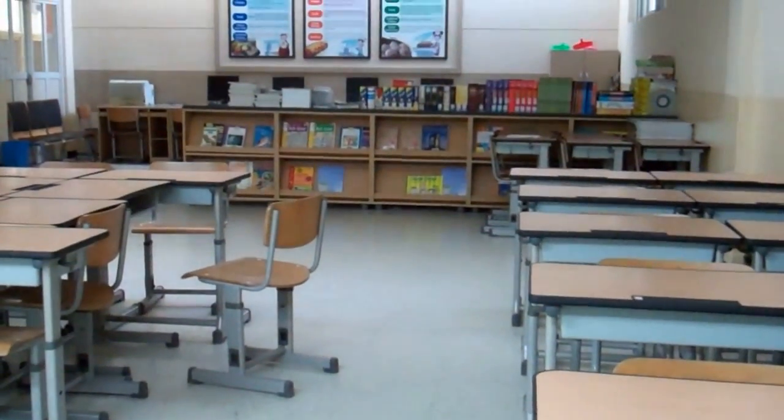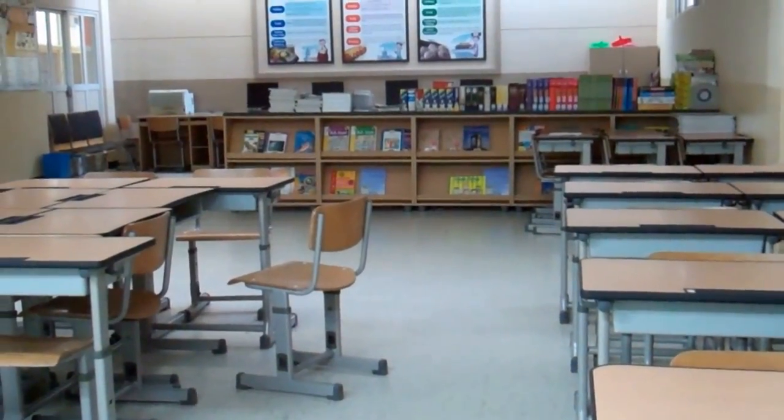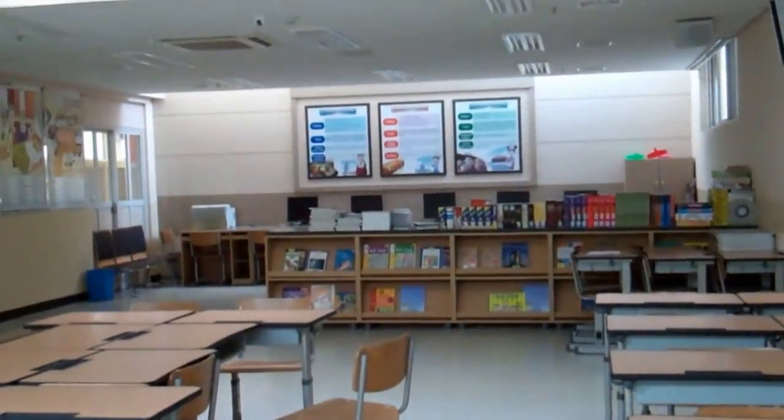It used to be an old storage room, and it's about 3 or 4, 5 years old. Most English classrooms in Korea are just like regular classrooms, so I have a good setup here. In the back is a little library of English books and games and computers, way in the back. So it's good. So that's my classroom.